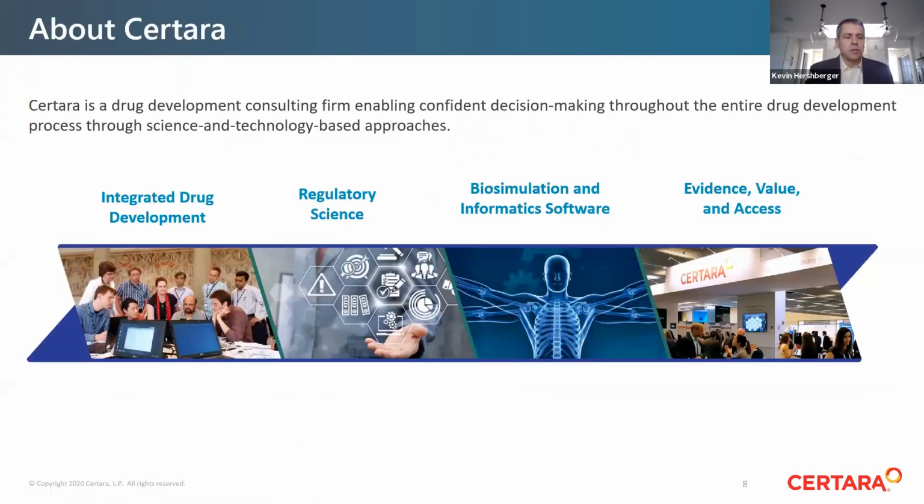Just a little bit about Certara. Certara is a drug development consulting firm, enabling confident decision making throughout the entire drug development process through science and technology based approaches. Essentially, we accelerate medicines to patients, partnering with the life science innovators. Together with our partners, we advance modern drug development with biosimulations, regulatory sciences, as well as market access solutions. So just wanted to give you a quick brief on who we are and where we come from.